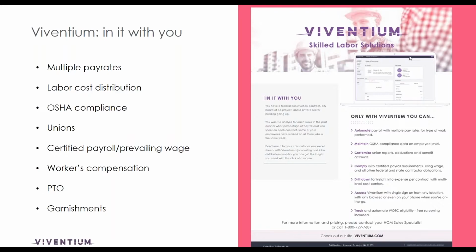In these various nuances of the skilled labor industry. First of all, multiple pay rates. As you know, you can have the same type of worker working on more than one contract and getting a different pay rate. You might have a journeyman doing electric wiring work in one contract, and the contracted rate there may be different than in a different contract.